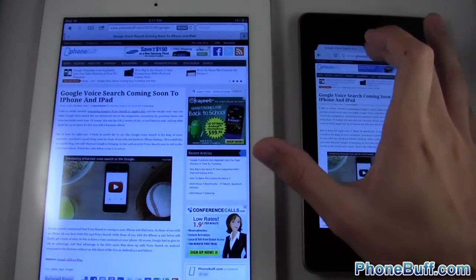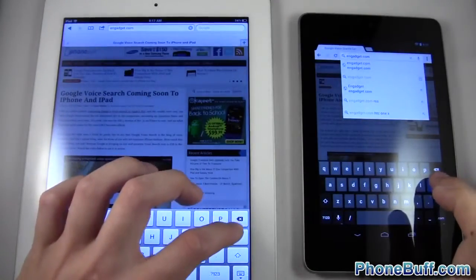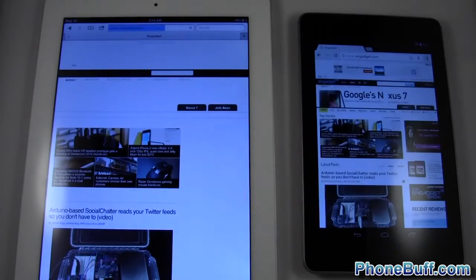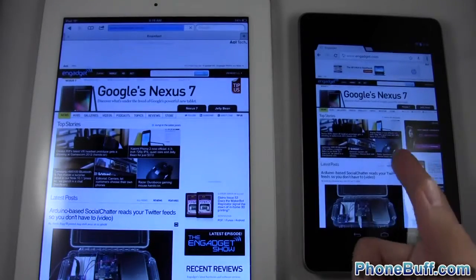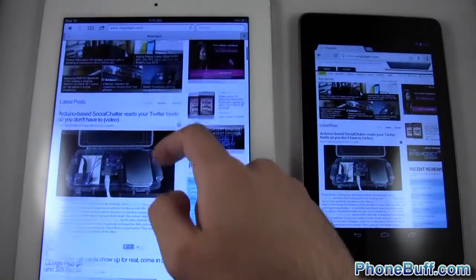Let's go ahead and go to another website. We'll go to Engadget. 1, 2, 3, go. So I saw the content a little faster on here, but now we got the whole web page, and it looks like it's fully loaded, just about. And the iPad's still going, and now it's about done.